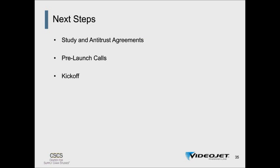So, if you'd like to learn more, please contact me about this study. Again, the study is about taking a number of manufacturers and contract manufacturers through the process of implementing for DSCSA compliance. We'll have to sign a number of antitrust agreements so that we are doing this legally and walking through. We'll probably have a number of pre-launch calls and then kicking off the group and moving forward.